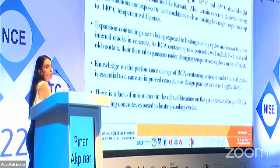And as I said, when you have concrete mixes with recycled concrete aggregates, the increased heterogeneity of the material needs to be checked. We are expecting that the new mortar in the concrete, and the old mortar and old aggregates coming from the recycled concrete aggregates, will behave in a different way, of course. We have many studies checking the strength performance of these concretes, but there are quite fewer studies on heating cooling cycles and thermal expansion differences. In this study, we are not going to measure the expansion amounts, but we are going to try to understand their effects on the cracks, because we are expecting some internal cracks due to these expansions and contractions. So we'll be checking the strength performances after the heating cooling cycles.